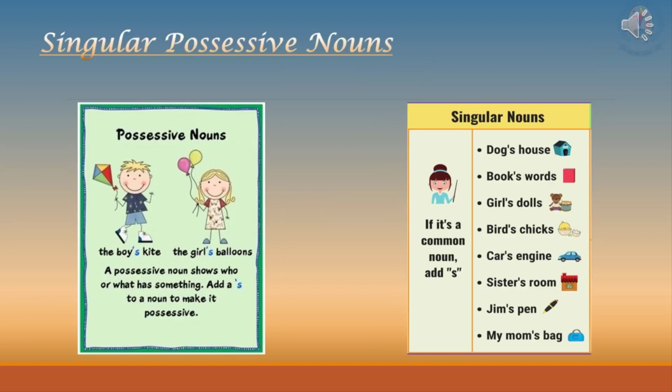Singular possessive nouns. How do you show that a noun has ownership of something? You use an apostrophe. However, apostrophes can be tricky. Sometimes they come before an S and sometimes they come after S. But there is no need to worry because there are some easy ways to tell the difference between a singular possessive noun and a plural possessive noun.